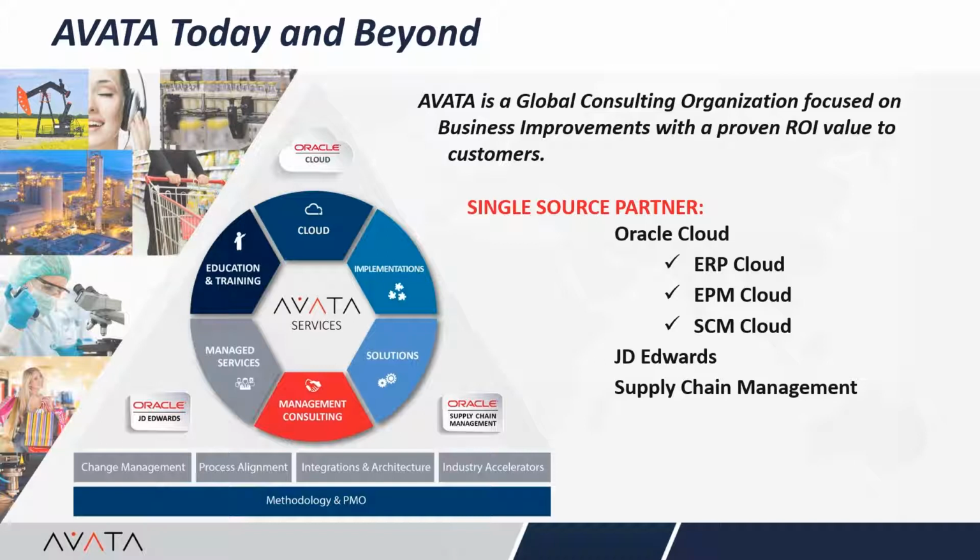While not letting go of our roots in supply chain, we have expanded our footprint. That made logical extension, especially when you talk about how supply chains have become so financially driven, so scenario driven around key financials, cost to serve, total cost, and those things. So with that, we got into a lot of the enterprise planning and budgeting in the EPM cloud space, as well as the ERP cloud space with financials. So we have extended our footprint in that area.